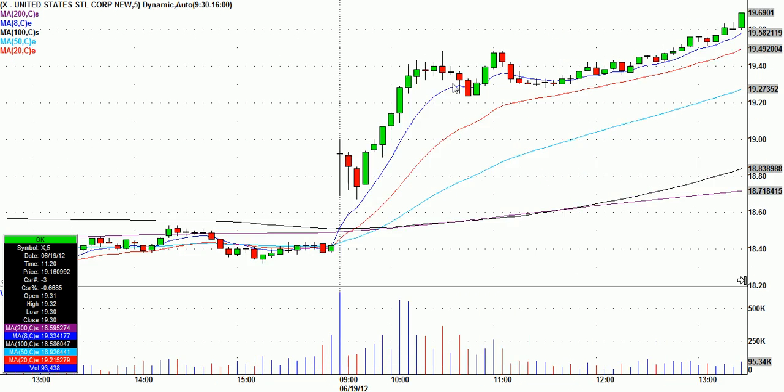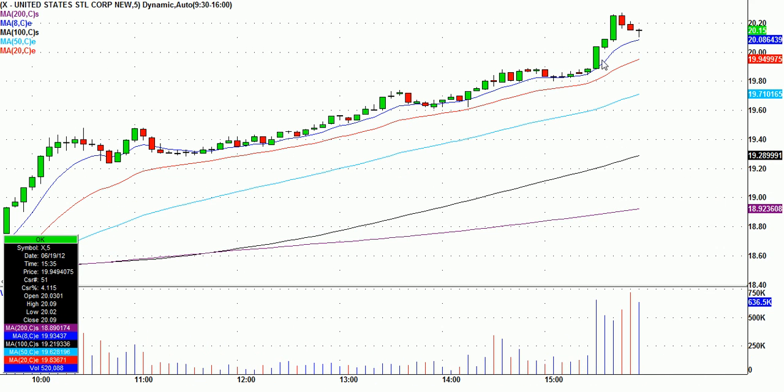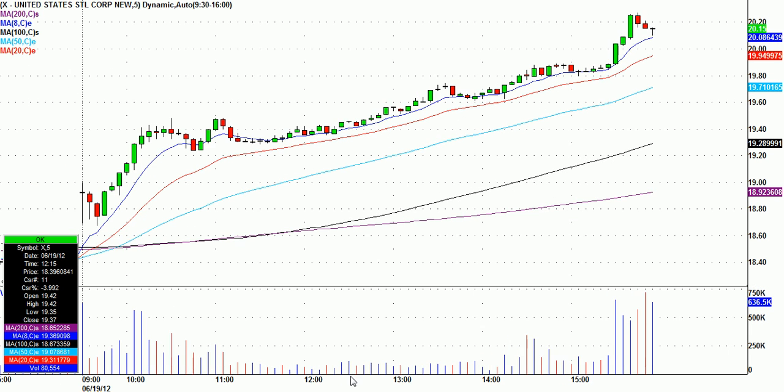Okay, you see what happened. Just kept grinding higher all day to a nice big move at the end, all the way to 20.27, I believe, was the high of the day. So a 91-cent move in our favor on 9 cents risk. Very, very nice.